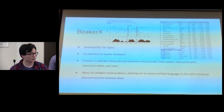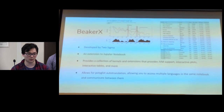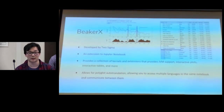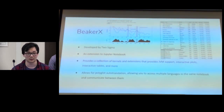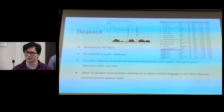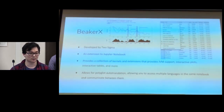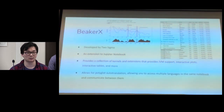So to start off, let's introduce Beaker X. It's developed by Two Sigma. If you've never heard of them, they're a hedge fund that uses a variety of technological methods, including AI, machine learning, distributed computing for its trading strategies. They're based in New York City. Beaker X provides a collection of kernels and extensions that provide JVM support, interactive plots, interactive tables, and more.